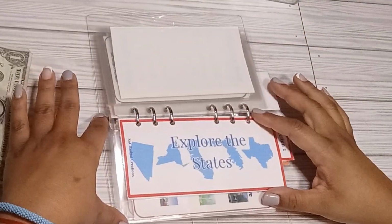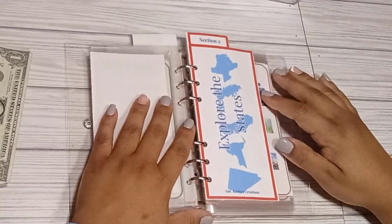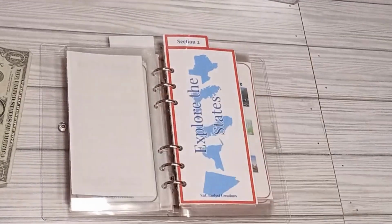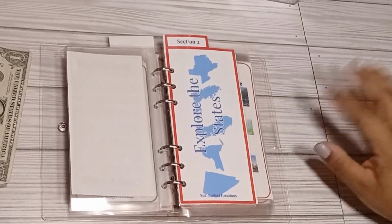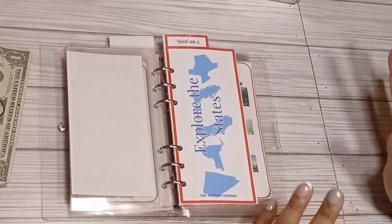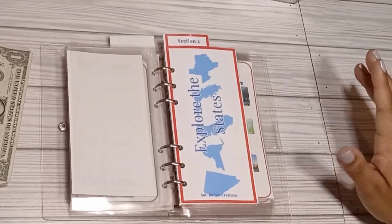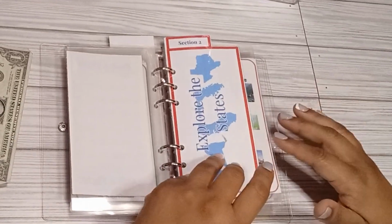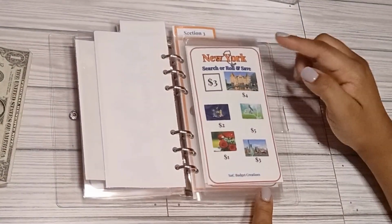Okay, so section 2 is explore the state. Section 2 is the place where you would actually put your states every time. Every time I have a set coming out, we've decided that it's going to be 5 states each time, and it's going to have extra perks to go with it, but we don't know exactly what. We just know that 5 states for sure are going to be coming out whenever we do the add-ons. So the first one that we have is New York.